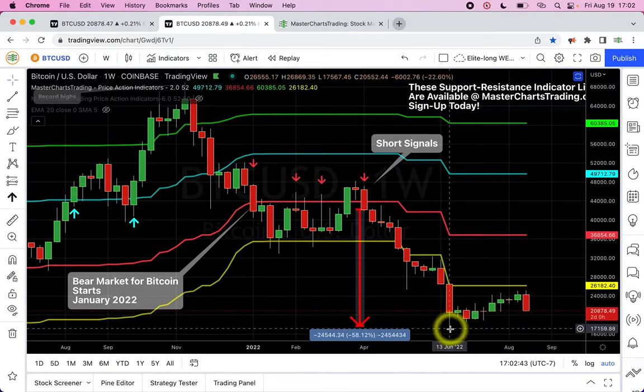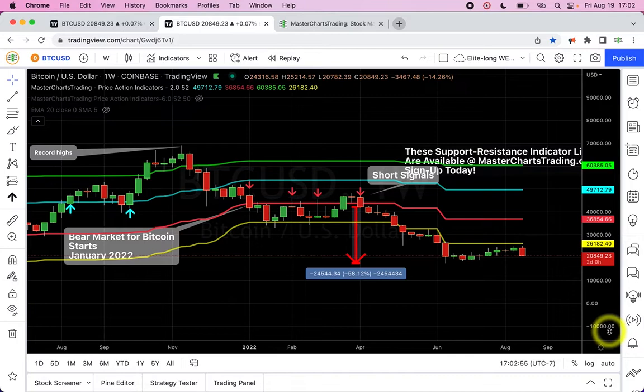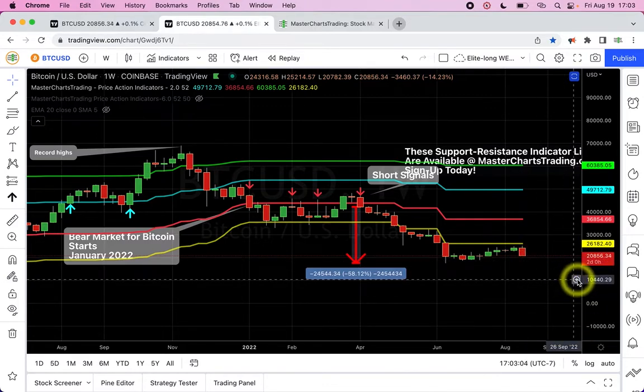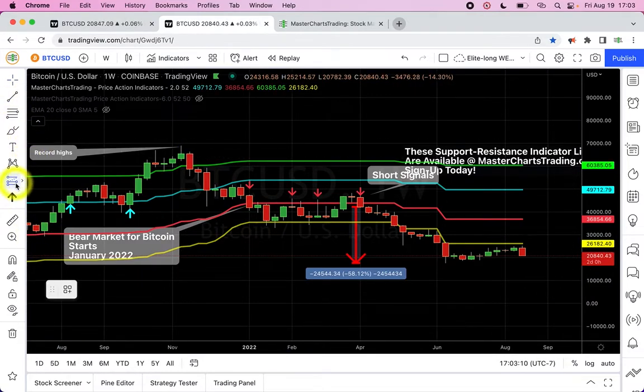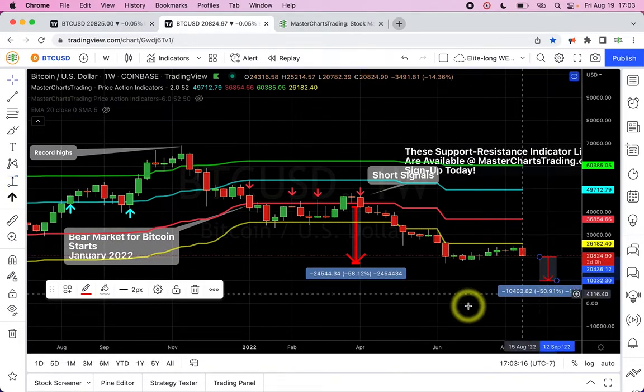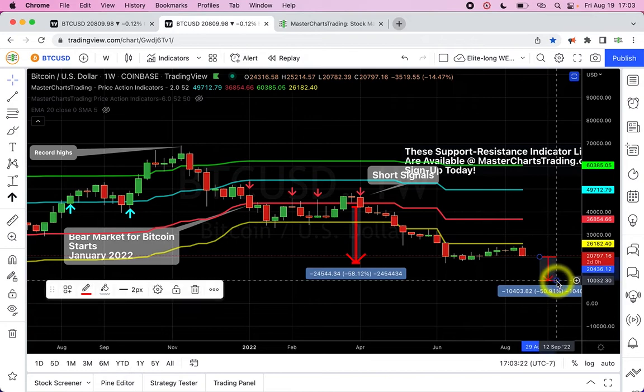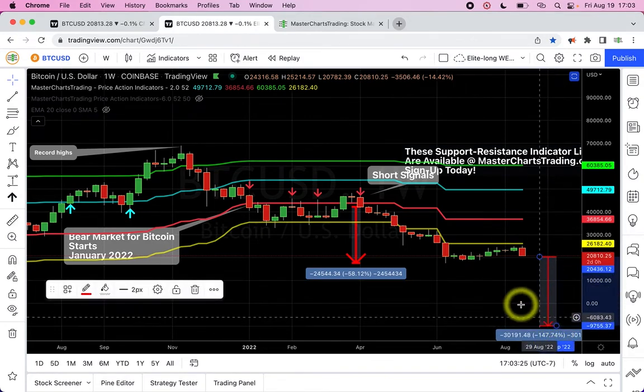I think we can break below this June low at 17,500 or so. And if it breaks below that, I don't know, 0 sounds good, minus 10,000 sounds pretty good too, but reasonably I think 10,000 is very possible, so another 50%, which is insane, right? If you're a Bitcoin or whatever bull, that's 50%. You can barely see it. And what if it goes that much? It will go negative. Can it go negative?